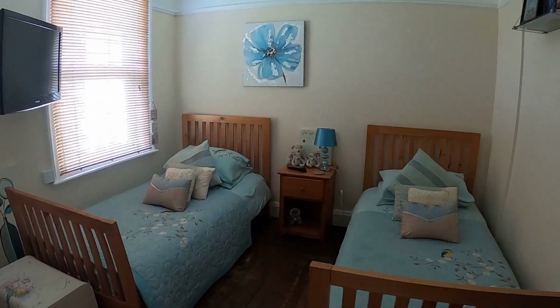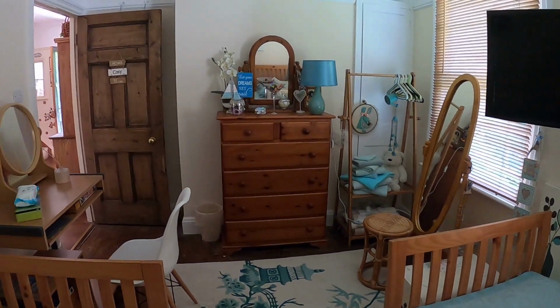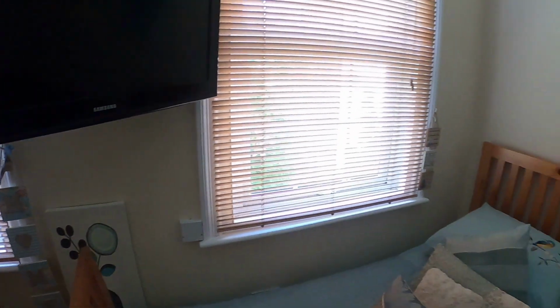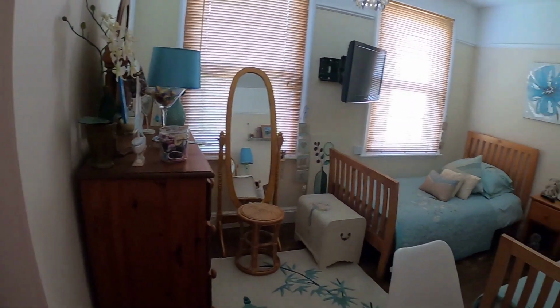So here we are in another double bedroom, and that's one of the fantastic things about this property. You've got such good sized bedrooms. So of course with this one you can see those two lovely big windows there at the side, and it's currently organised with 2 single beds, but this is easily a double sized room. So we'll go through and take a look at the rest now.